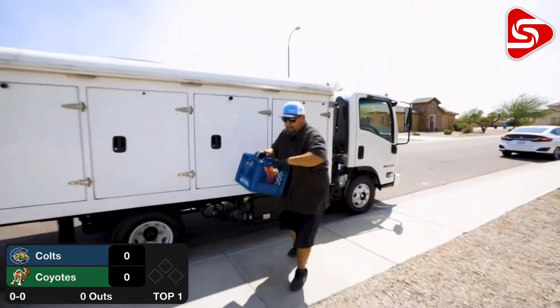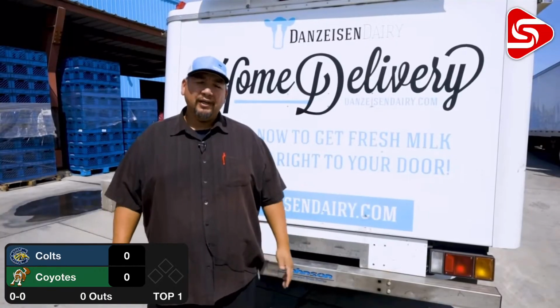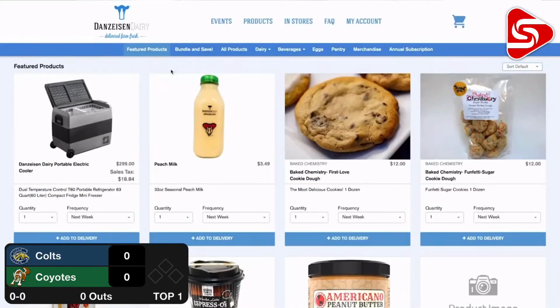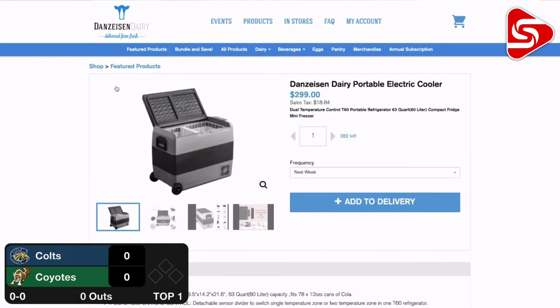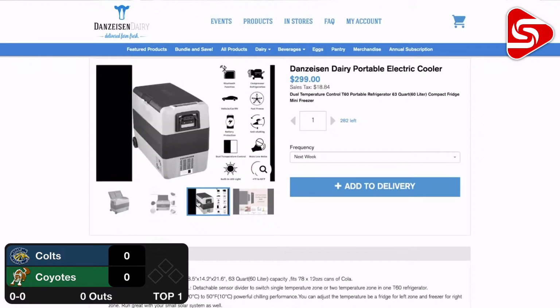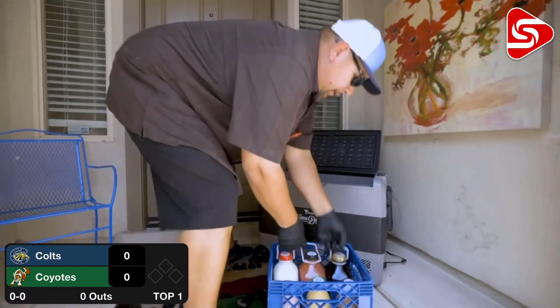So we do ask that you have a cooler out the night before with ice, or we do have electric coolers that you can purchase. These are pretty neat because all you need to do is plug them outside, you set the temperature, and the milkman will come early in the morning and deliver that for you.